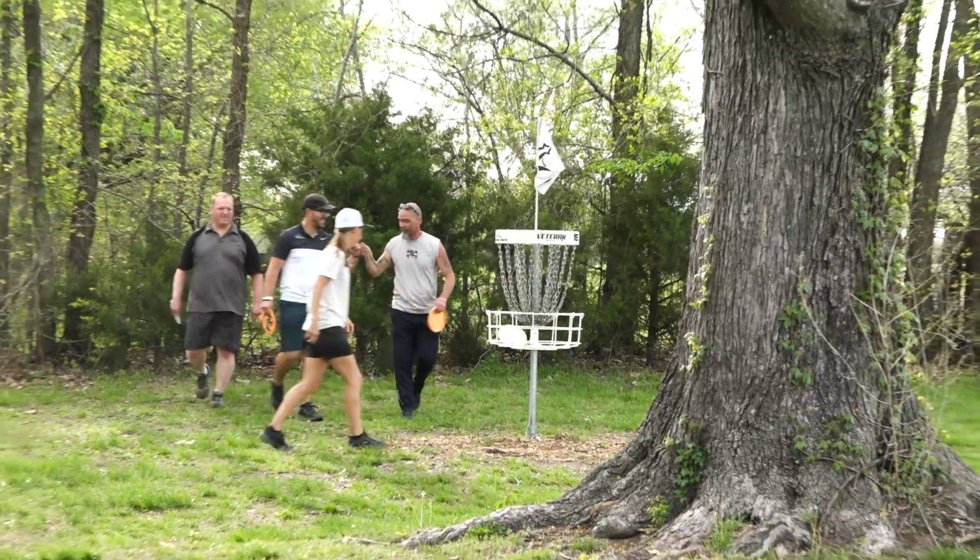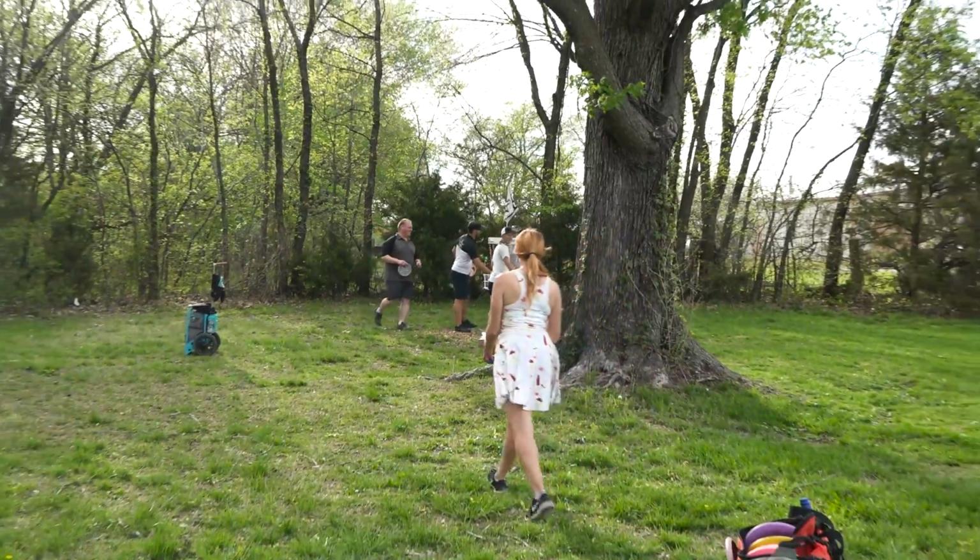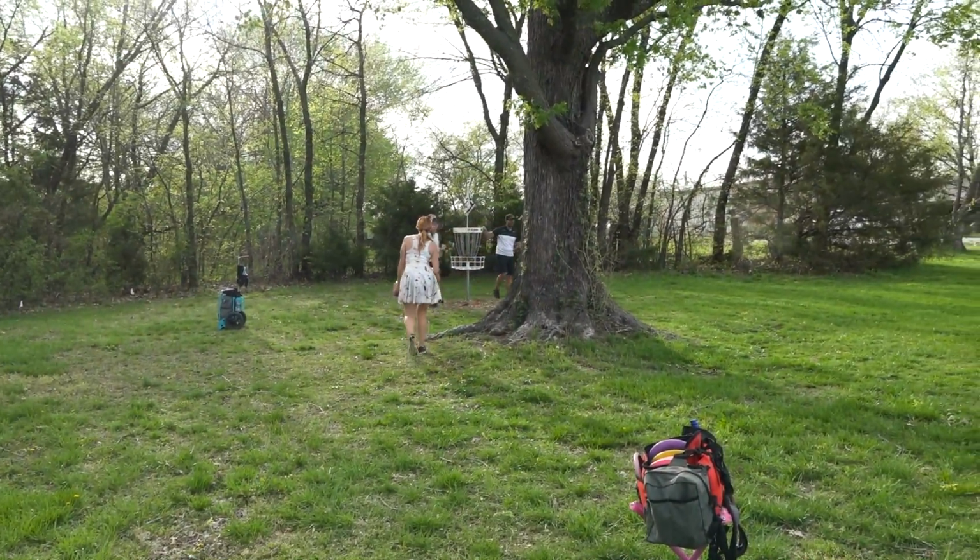Couple of tap-ins for 3. In tournaments, we see a lot of 3s here, but two really good drives. Unfortunate we couldn't get some birdies out of them. Tough hole, though. Three holes left.